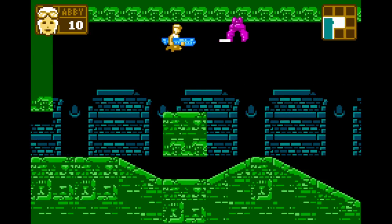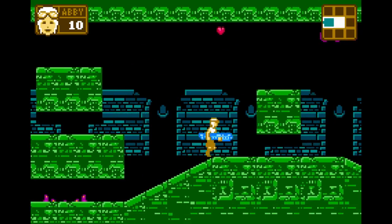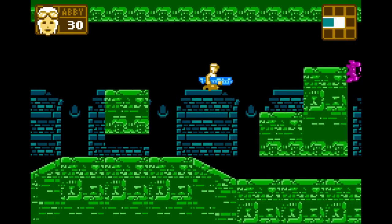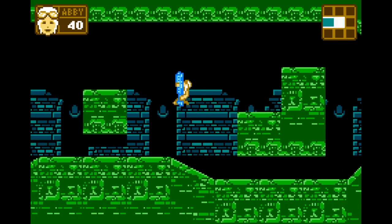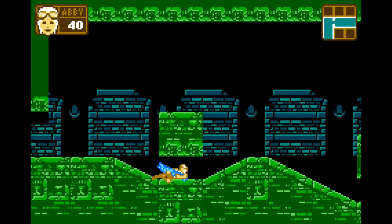Absolutely, yeah, definitely Metroid inspired. I think they wear their heart on their sleeve as far as that's concerned. Let's see if I can get out of here. There's a little bit more health. That's what I needed. There we go, much better. Alright, there's our sliding boots. Slide sole. Boom. Got it. That actually means we can access that middle area now. Might as well go give it a go.